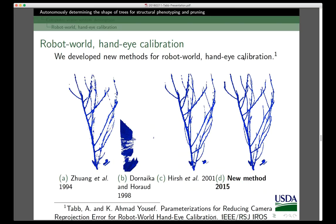This shows some of the reconstructions using the same images, just different calibrations. A is a method from '94. You can see in this peach tree that many of the branches are not connected. B is from '98, and that's sort of like a null reconstruction. The Hirsch method in 2001 does a better job than A, but also has some broken branches, and the new method results in a more continuous shape than the others. That's also in a paper from IRIS in the fall. Okay, next slide, please.